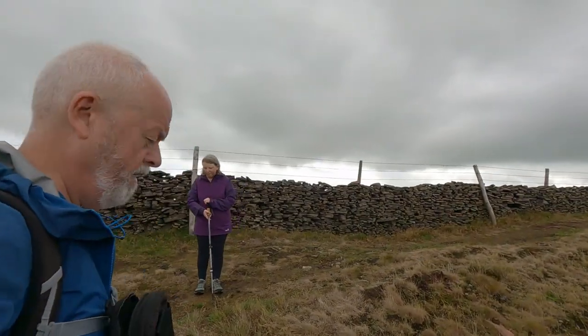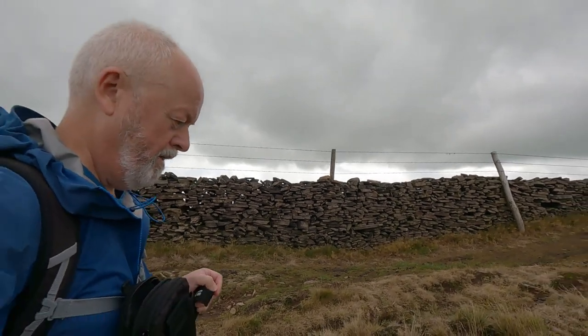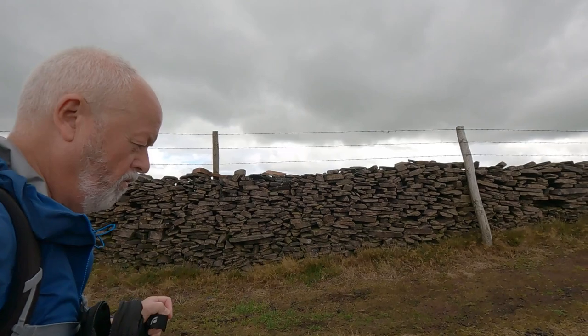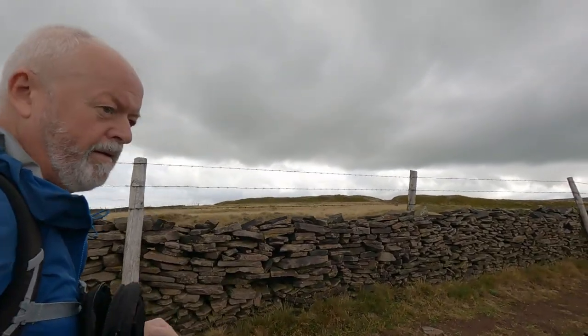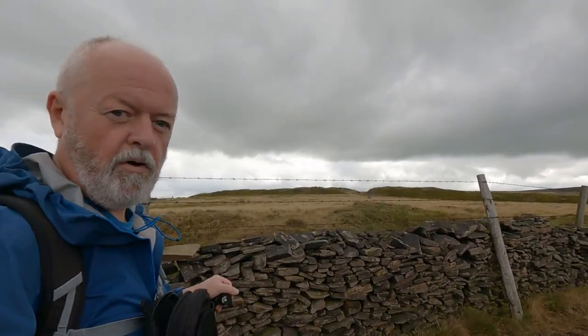Great idea of how well defended this western side of the fort was. Just sheer cliffs. Plenty of rock climbers love them.